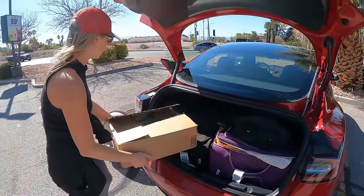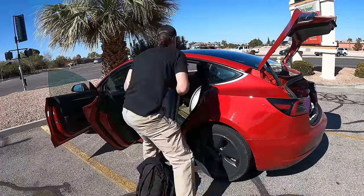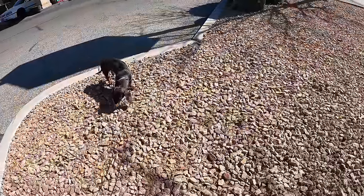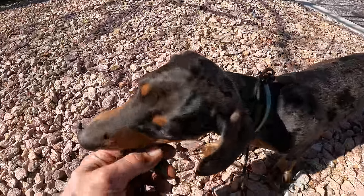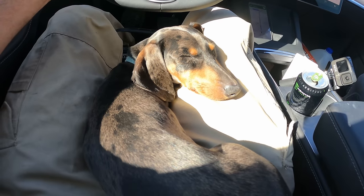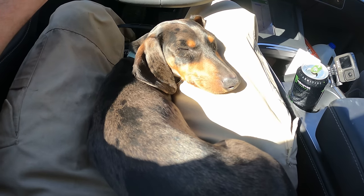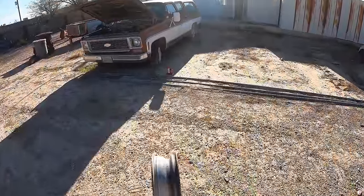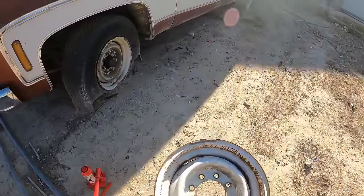All right, so where are we putting these rims anyway? Come on, guys, you gotta go pay. That's all you get for grass. Hey, what are you eating? Drop that. What's this? Oh, it's a chicken bone. He always finds chicken bones. This is like a luxury car for Gus. He's used to bouncing all over the place. Don't get too used to the smooth ride, buddy. It's not for too long. Let's see if these rims fit before we go pay for tires on them.